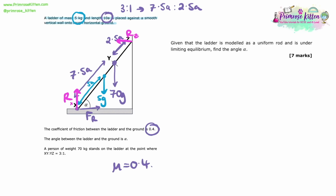So here we're told in this question that, given that the ladder is modelled as a uniform rod and is under limiting equilibrium, find the angle alpha. Well, when something's in equilibrium, we can say that the upwards forces equal the downwards forces, the forces to the left equal the forces to the right, and also the clockwise moments equal the anti-clockwise moments.